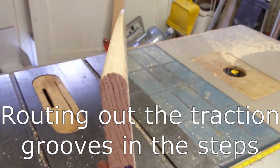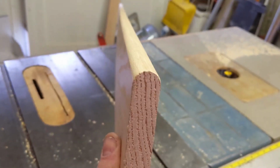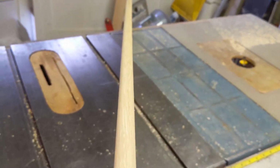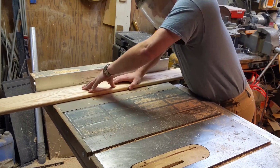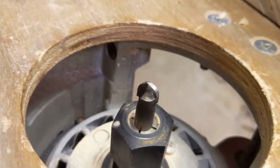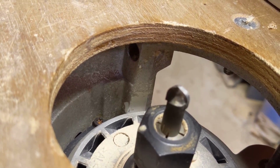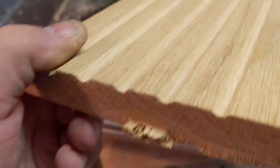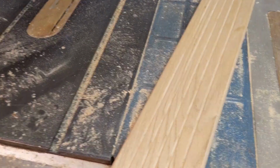Nice bull nose. The board is 3/4 of an inch thick, so we use a 3/8 radius rounding over cutter. This is a 5/16 diameter rounded tip box bit. And here is the tread pattern that we just milled into the face of this board.